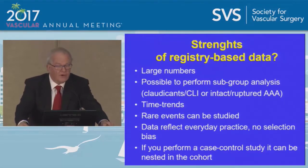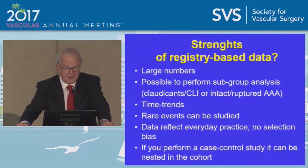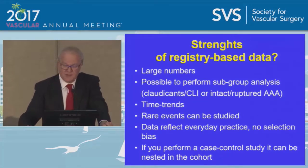Now, what are the strengths of registry-based data? And I will try not to repeat what Mark has already explained. Of course, you have the large numbers. You can perform subgroup analysis and also very complicated statistical analysis, including matching, propensity score matching, etc., when you have enough patients. And the main advantage here is that you don't have to confound or mix claudicants with patients with critical limb ischemia. You don't need to mix intact and ruptured aneurysms, etc. So you can get a much better study design.